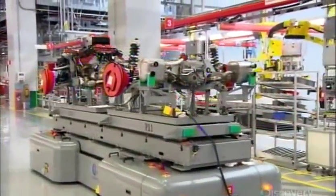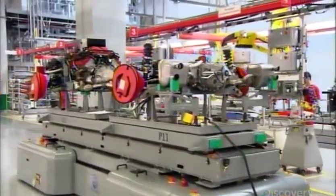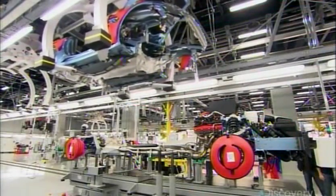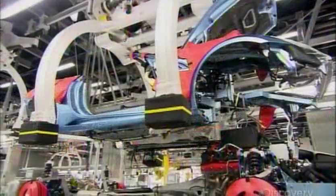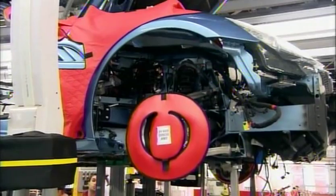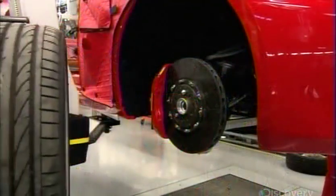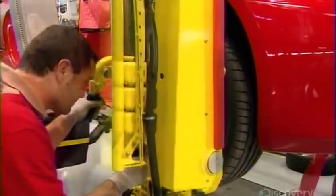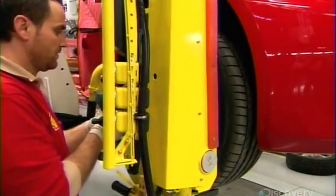Here, robots transport the completed powertrain to the assembly area, where an automatic crane gently lowers the car body onto the chassis, which includes the fully assembled suspension, gearbox, and engine. This step is known as the marriage. Next, a worker installs the wheels with some help from a hydraulic lifting system.